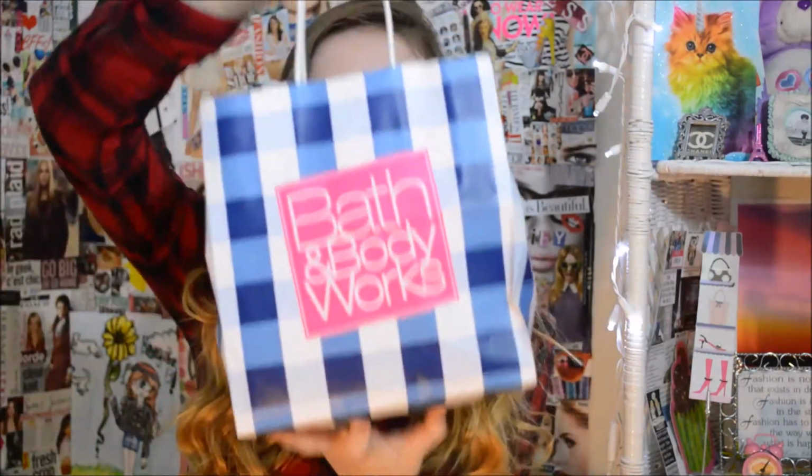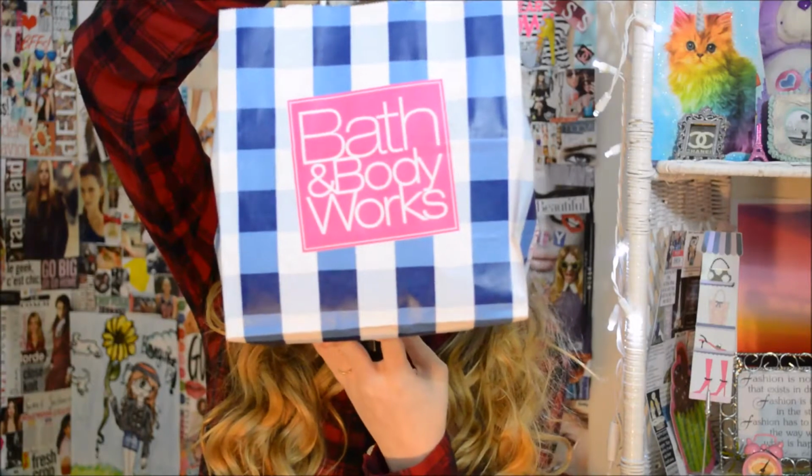The next place I went was Bath & Body Works, and they have a deal going on. If you get three signature items, like lotion, shower gel, or any of that stuff, you get two and get one for free. So we got two shower gels, and then I got one for free, from my personal self.